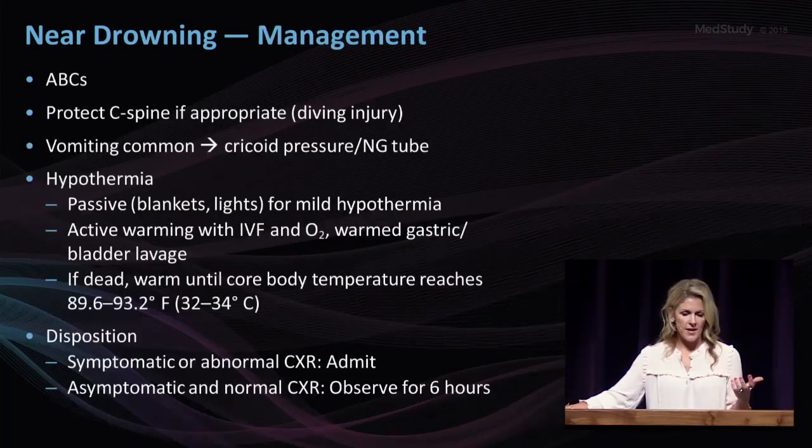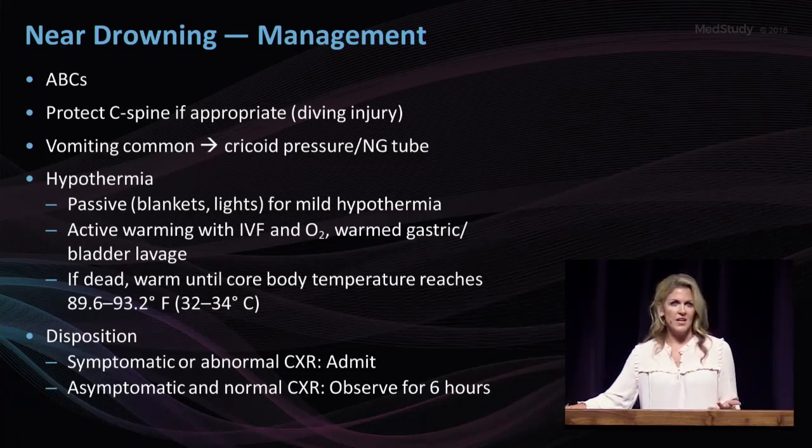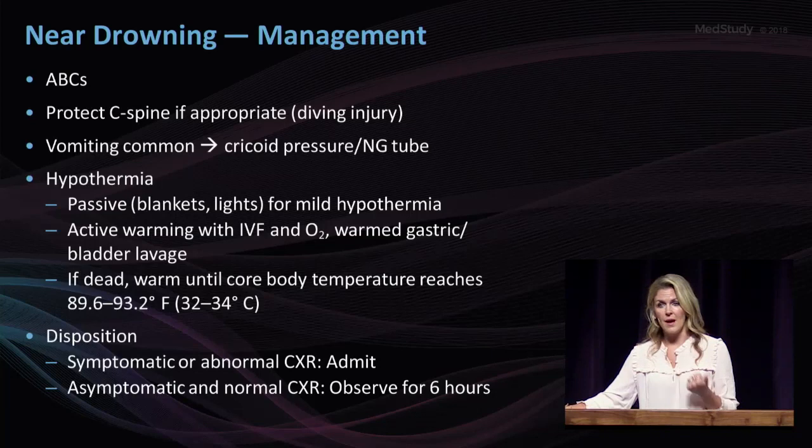ABCs, always remember to protect the C-spine. Vomiting is common in these kids. They often drink a lot of this water as well. So if you're going to intubate them, it's rapid sequence intubation, cricoid pressure, consider an NG to decompress the belly. And then these kids get cold, so either passive rewarming or active rewarming.